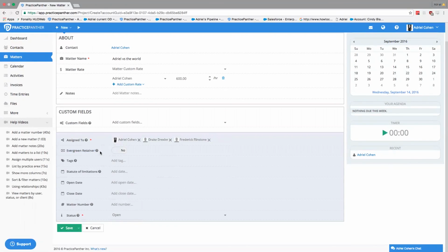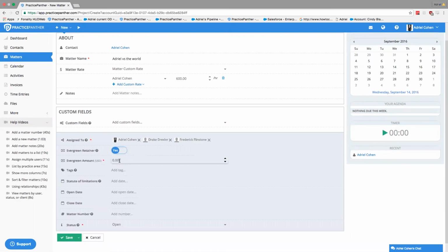Now, this is good for trust accounting. If you're an attorney who deals with trust accounting, the software has something called an evergreen retainer. Essentially, let's say your client gives you $10,000 to put in the trust account for your case, and you're working on his case, and all of a sudden the trust account balance gets as low as 500 bucks. You can program this software to remind you at a $500 minimum to ask your client for more money so you can continue to work on his case.